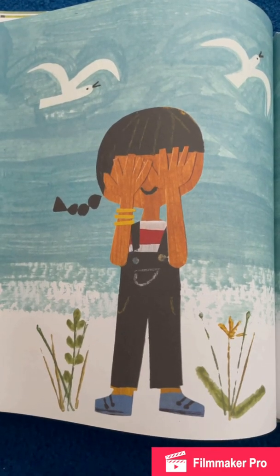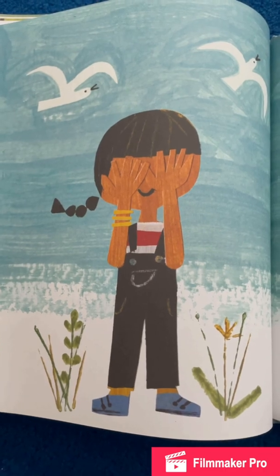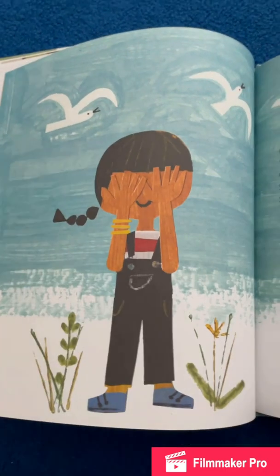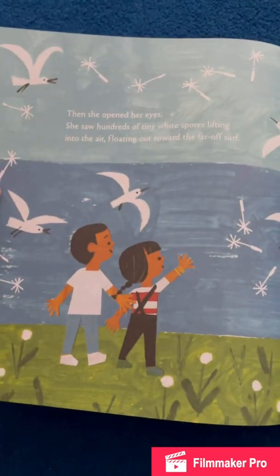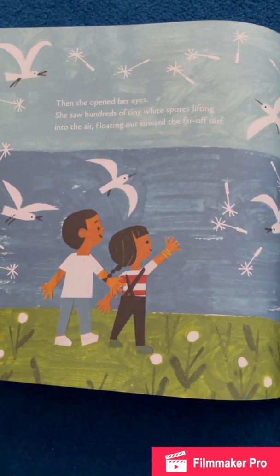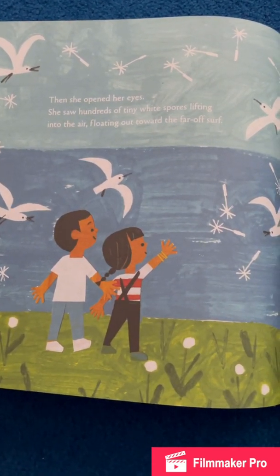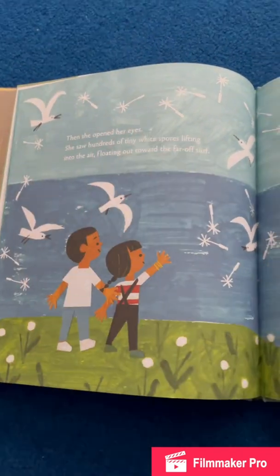Carmela listened to the ocean's hum in the distance. She listened to the squawking birds. She listened to the wind whistling past her ears. Then she opened her eyes. She saw hundreds of tiny white spores lifting into the air, floating out toward the far-off surf. The sky was full of wishes.